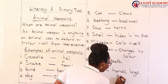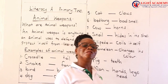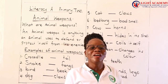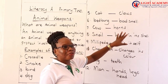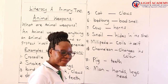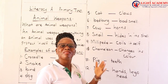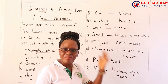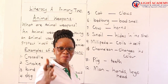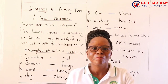Or if maybe you come around, I'll use my head. So, all the body parts, these parts here, can be used to defend yourself in case of any danger. This is a trick I'm trying to give you. So, if these animals use their weapons, even us, God gave us natural weapons. We have the hands to defend ourselves. We have the legs to defend ourselves. We have the head, that you can use in very many ways. You can use it through thinking. You can reason out someone by your brain. You can think him out, reason him out, or you can box. You can head your enemy. Otherwise, these are some of the animals and what they use for their protection.